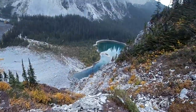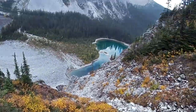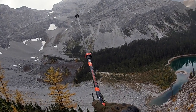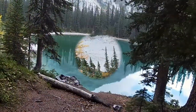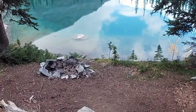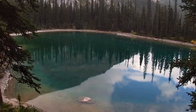Oh, there's a lake that still has water in it. Yeah, wow. So right here is Mount Sparrowhawk. Sick. Beautiful trees. It's unreal. Nice little fire pit here, I guess. Have a fire and stare out at the lake.